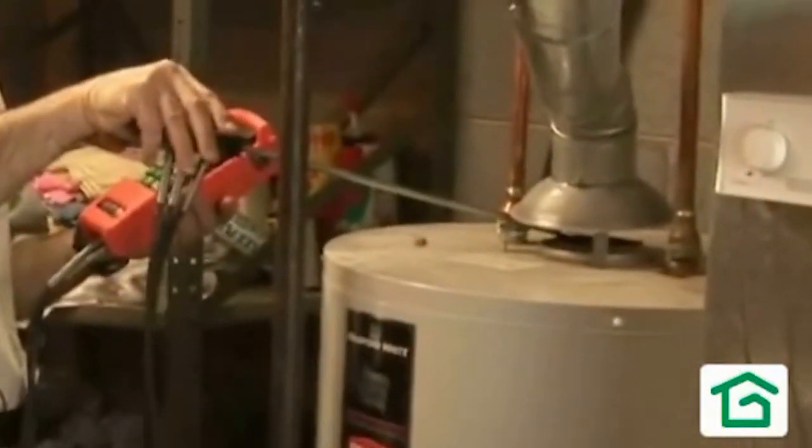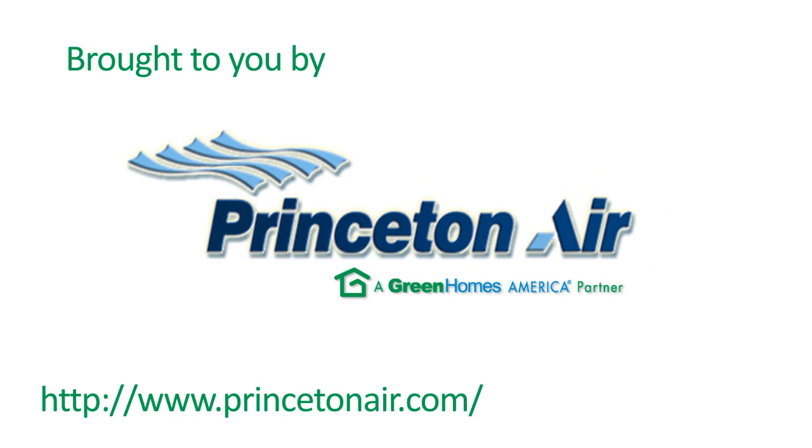Insulating your attic is great, but remember, you need to air seal first, then insulate, and then test out. By looking at the house as a system, you can maximize your comfort, the safety of the house, and your energy savings.